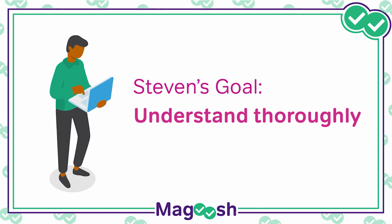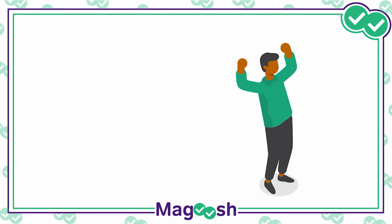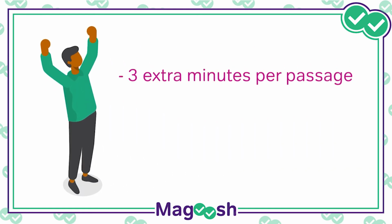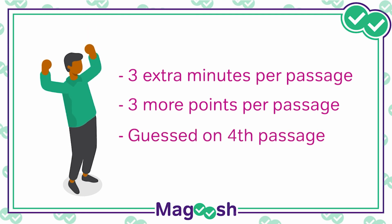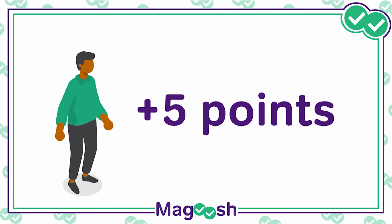This makes his total correct at 26. Final scaled score, 25. The outcome. It's pretty amazing how Stephen took 3 more minutes on each passage, got only 3 more questions correct on each of the first 3 passages, did not even read the 4th passage, and yet received a scaled score that was a full 5 points higher than Marion's.